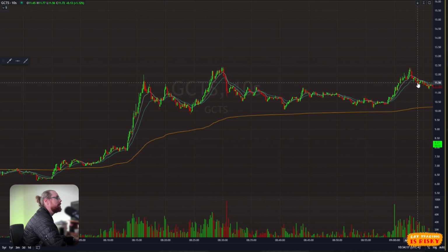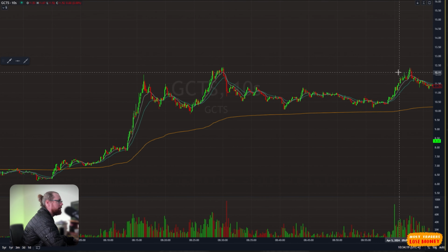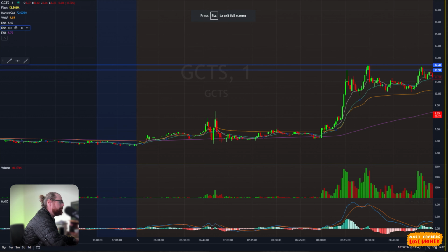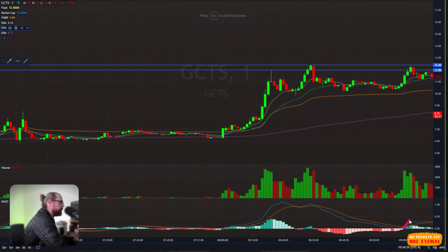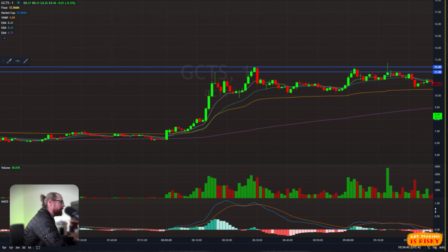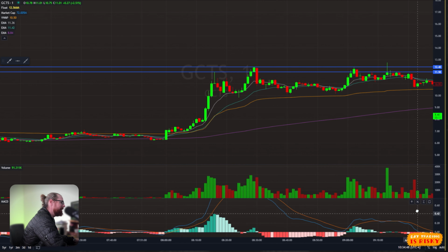All right. So coming into the open, I took this trade here on GCTS with not full size, but I was being more aggressive on it, and I caught that rejection. So is there anything that could have warned me about that trade? Well, the MACD had crossed over. We were coming back up. Sorry, it was right here. The MACD had crossed over here. Right in this area, the MACD was more or less flat.